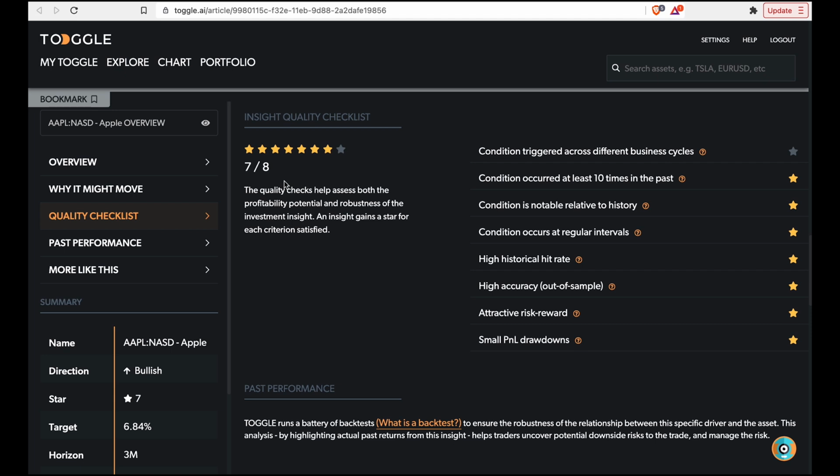If it's an 8 on 8 stars, that means that it's kind of checked off on all of the quality checklist. In this particular insight, we see that 7 of the 8 criteria in the quality checklist have been checked off. So what are those 7?